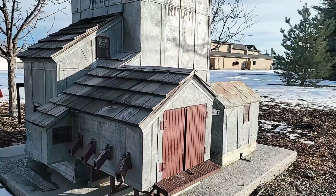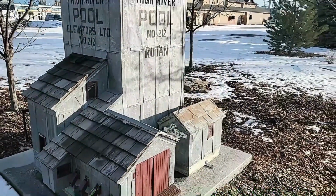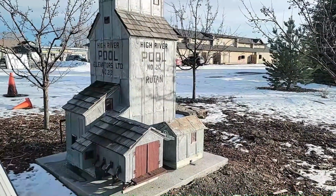We're back at the grain elevator. It's quite detailed. They actually did quite a nice job. As I said already, they are slowly disappearing from the landscape as well.